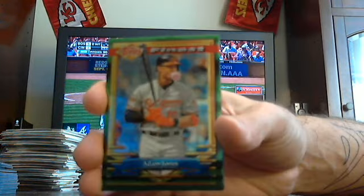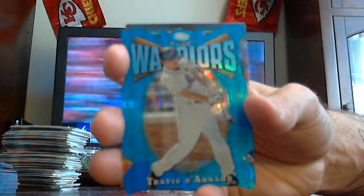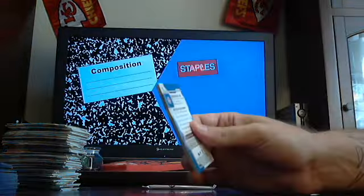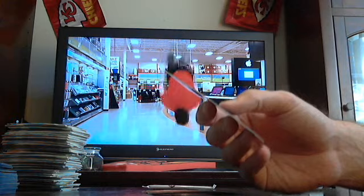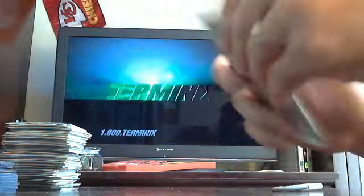Got number 2/199, Royals, Eric Hosmer. And Adam Jones, Orioles, three base. Got a Road Warriors of Travis d'Arnaud, the Mets, die cut. Got a Ventura refractor for the Royals, base with another Tanaka up front. Finish with a base auto going to the Padres of Tommy Medica. Tommy Medica for the Padres. Base. Last pack, Finest Baseball today, guys.